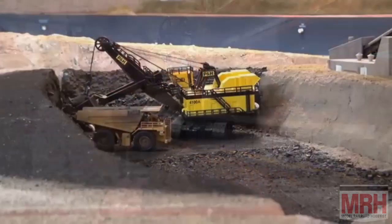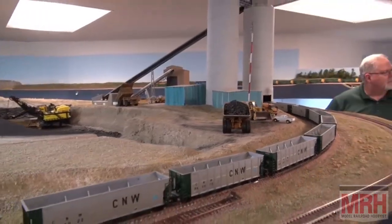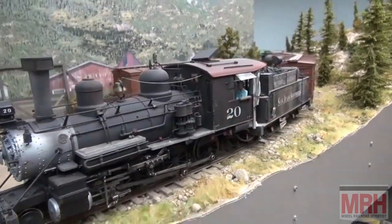First of all, we take a look at Steve Mann's wonderful Chicago Northwestern layout in HO scale. It's so big, it's got open pit mining. We also take a peek at Bill White's gorgeous G-scale layout. He built this one indoors and absolutely tricked it out with detail.